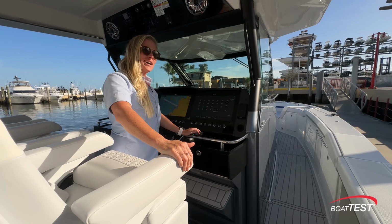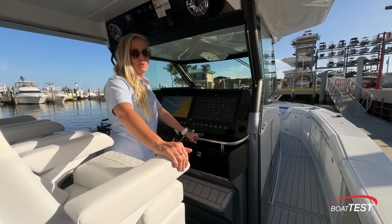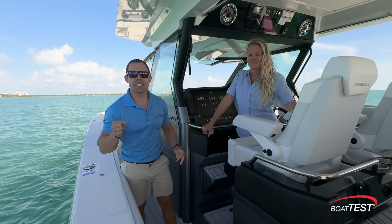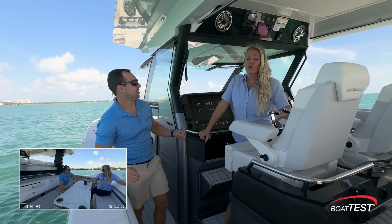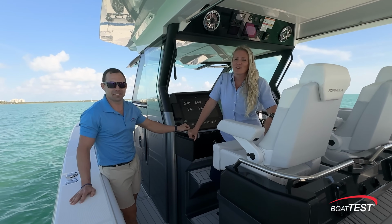Well, that was a pretty easy docking maneuver. With the bow thrusters integrated with the joystick, docking this boat is a breeze. That's our performance evaluation of Formula's 457 CCS. And we did do a full features walkthrough of this boat as well, so be sure to look out for that video. And remember, life's always better on a boat.